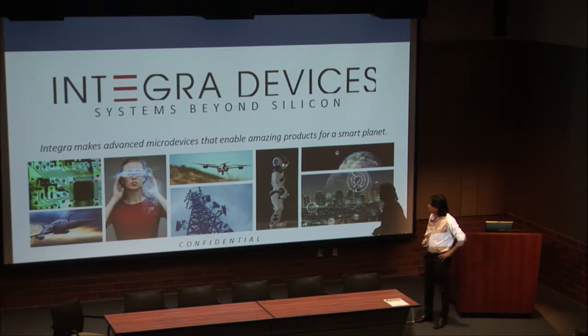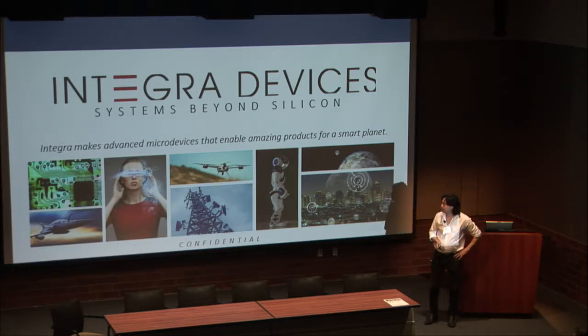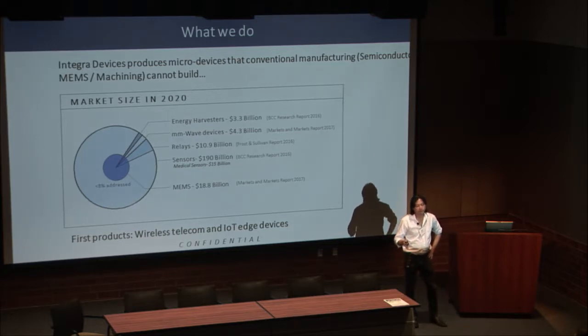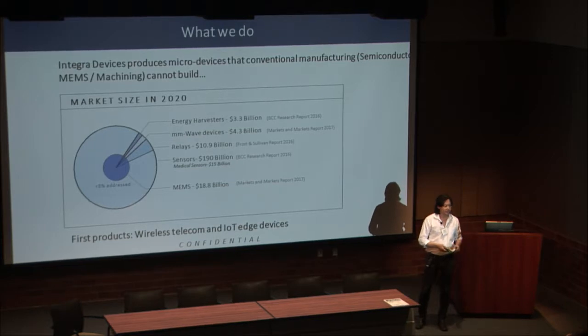So Integra Devices is a labor of love for me. We build advanced microdevices that enable amazing products for a smart planet. What we do is we build microdevices that cannot be built in silicon. And you'd be surprised how many devices you cannot build in silicon. I spent 15 years of my life building microdevices, and much of that time was spent trying to build devices in silicon that really should never have been built in silicon. And so during that time, I developed many new ways to build microdevices that don't rely on silicon fabrication processes.